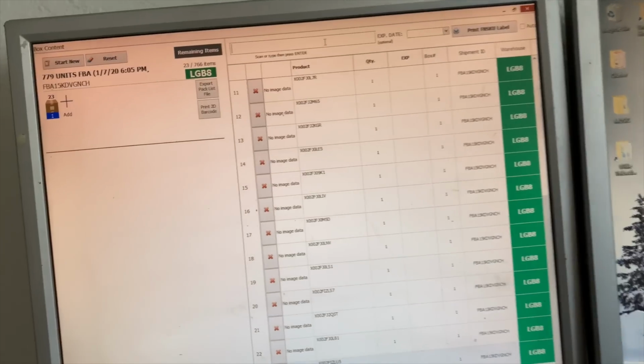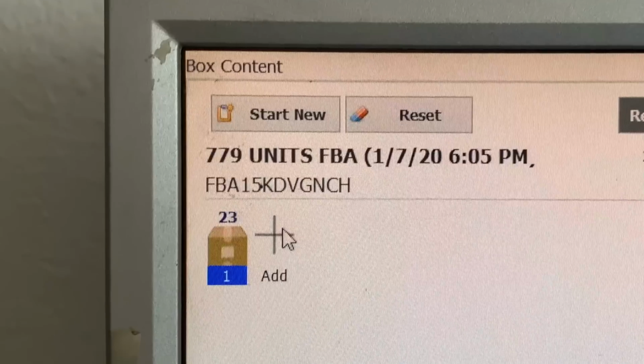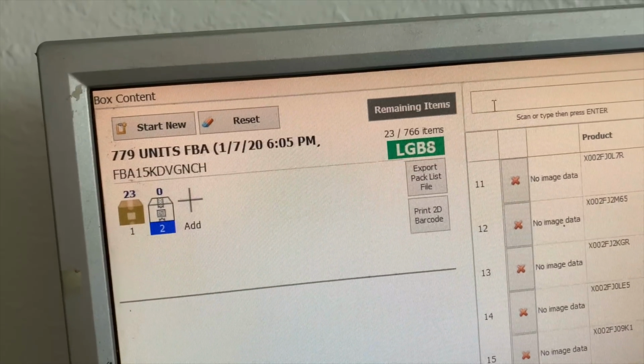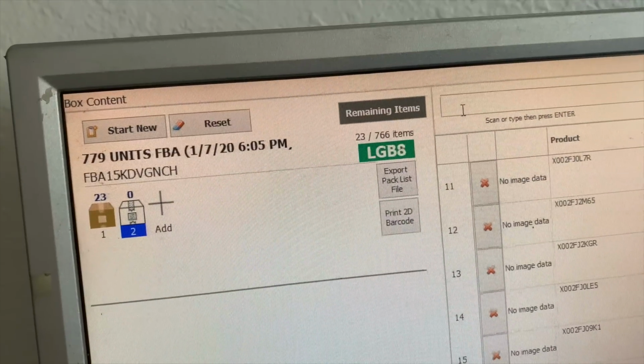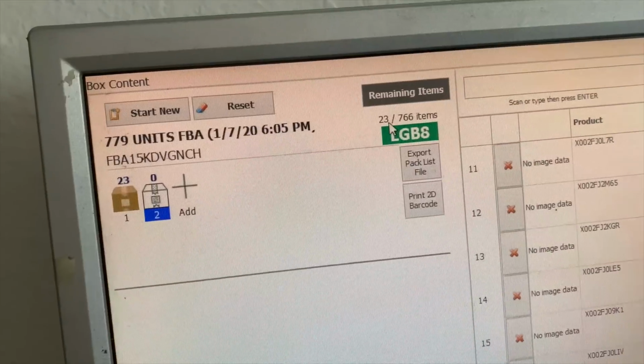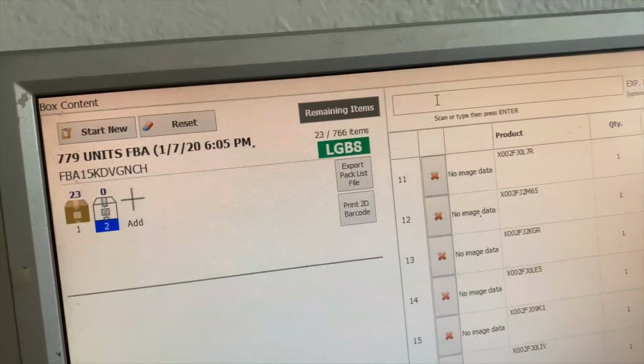Now we're gonna go over to the computer into ScanLister, and we're gonna click the plus sign to make the second box, so we can start scanning inventory into the second box. And this is very simple. You can see over here we have 23 items in box 1. You just click add, and now we are in box 2, and make sure you put the cursor back up there. See how it's blinking? You know it's there, and you can see we scanned 23 items into box 1, and there's 23 out of 76 items have been scanned, and we're now ready to continue onto box 2.